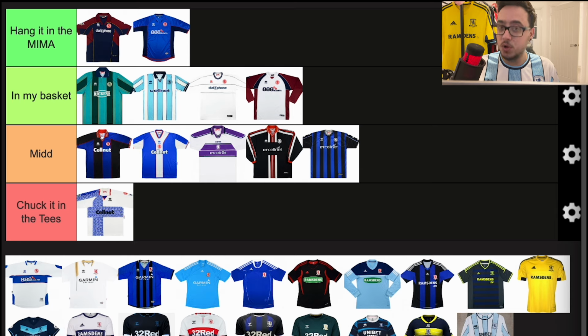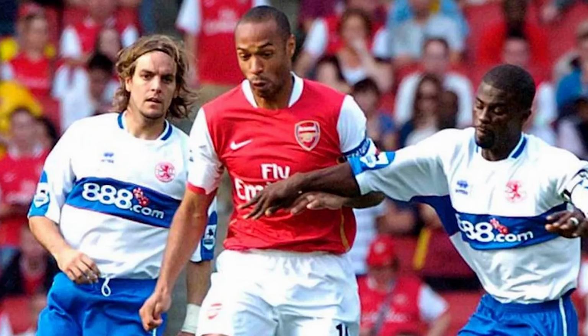06/07, the Jonathan Woodgate away shirt. Yes, I just have this memory of Woodgate wearing this with number 8 on the back and him absolutely pocketing Henry at Highbury. Or was it the Emirates back then?